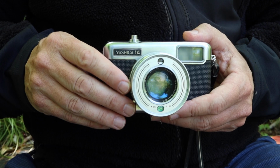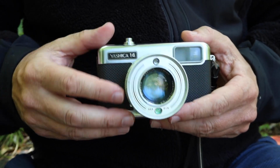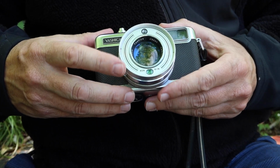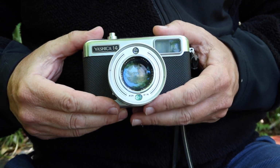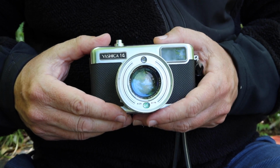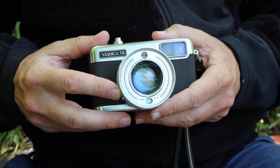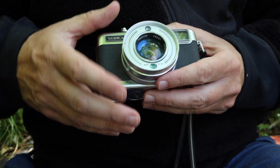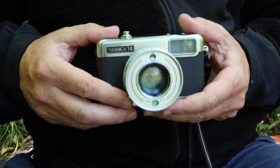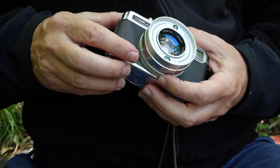Very similar, as I said, to the Olympus Trip 35 and other cameras, except with a really wonderful lens. I really like the Trip 35 camera because it's a full frame 35mm format camera. The only drawback is its very simple, I guess, D Zuiko 4-element lens. This camera has a much more sophisticated lens and is a really good performer.